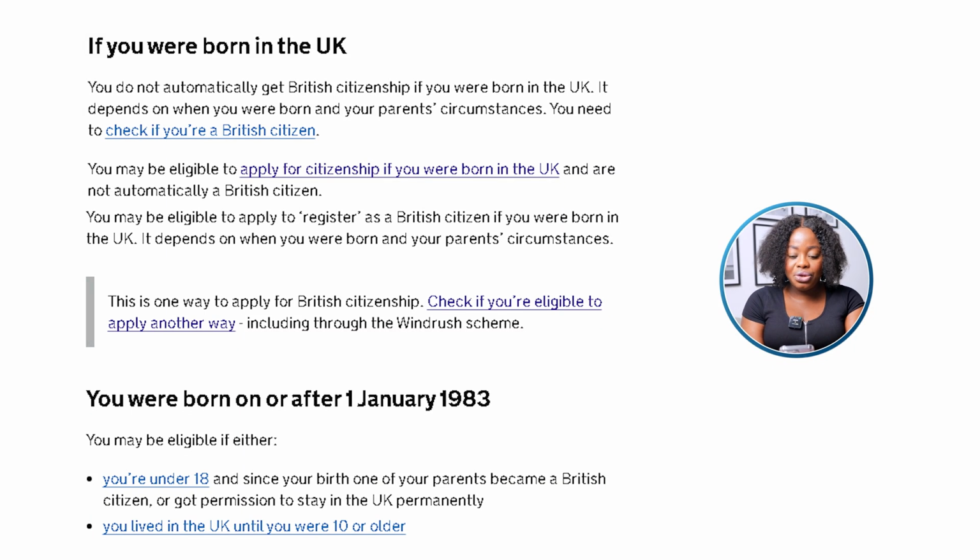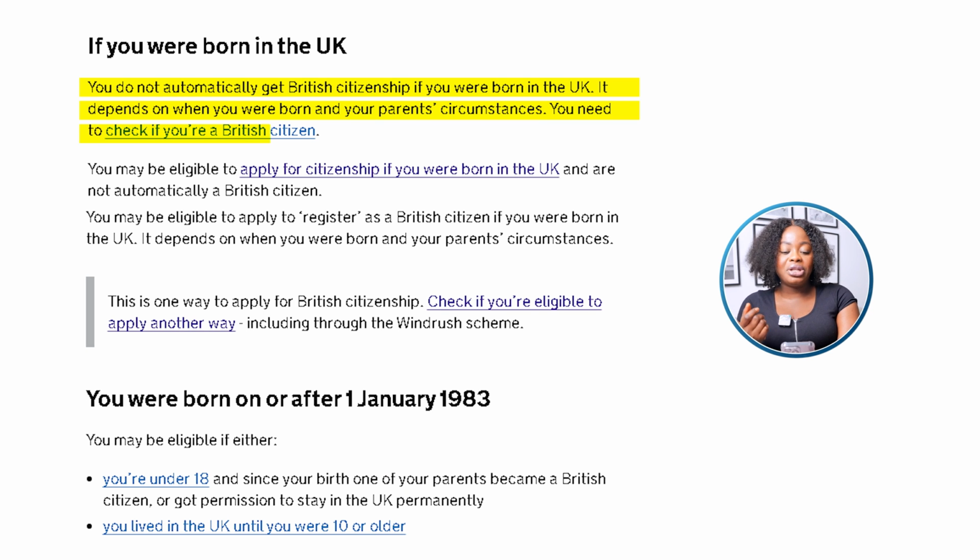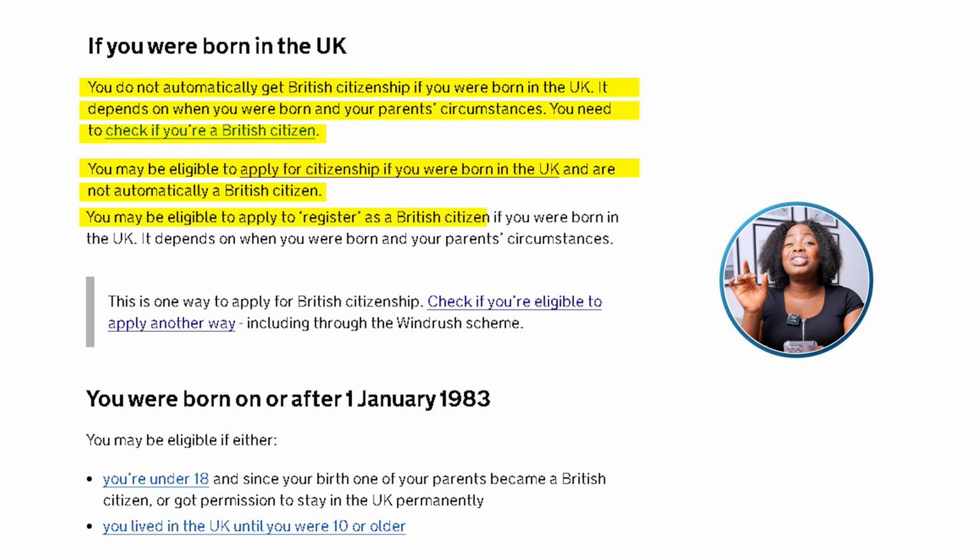If you were born in the UK, you do not automatically get British citizenship. It depends on when you were born and your parents' circumstances. So you need to check if you're a British citizen. It said you may be able to apply for citizenship if you were born in the UK and are not automatically a British citizen. You may be eligible to apply to register as a British citizen if you were born in the UK. It depends on when you were born and your parents' circumstances.